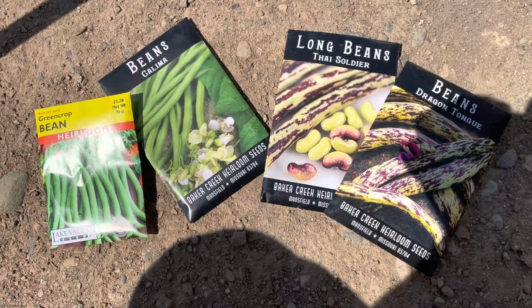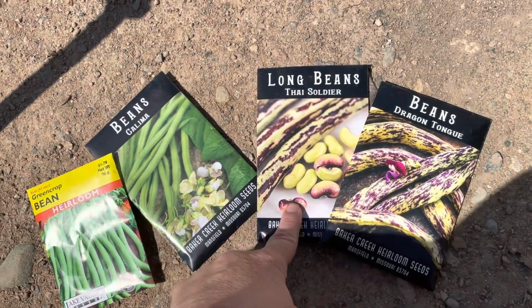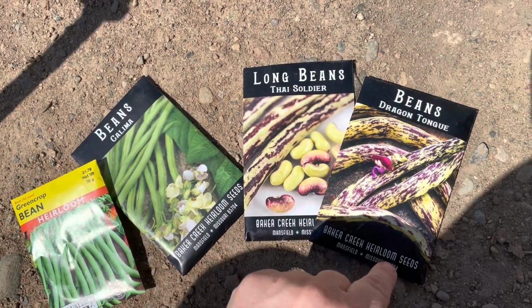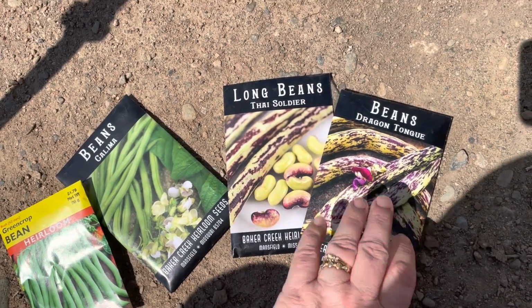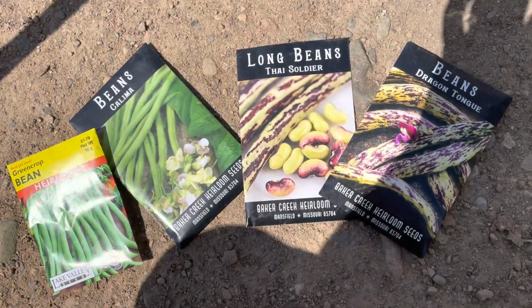So I have, and these are all bush beans, I've just got some green beans. These are a Kalima variety. This is a Thai soldier long bean and dragon tongue beans, and they're all bush beans. And I'm not going to trellis these. And what I know about bush beans is that they're like a determinate tomato. They stay pretty short and they only have a certain number of beans that they're going to provide, and then they're done. So I think they'll be okay in the heat.